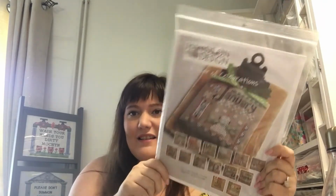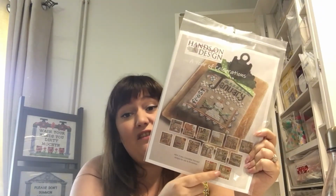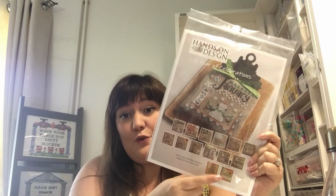But July is then Canada Day, so I'm still stuck with either Canada Day or July the 4th. But the rest I absolutely love, and I do think that's a lovely touch for a company to give you the extra options when they know the themes they've got are very country specific.